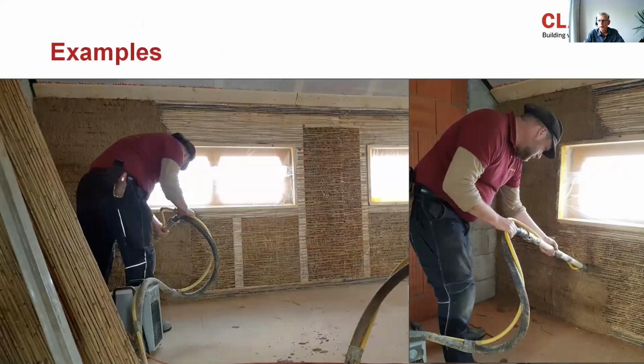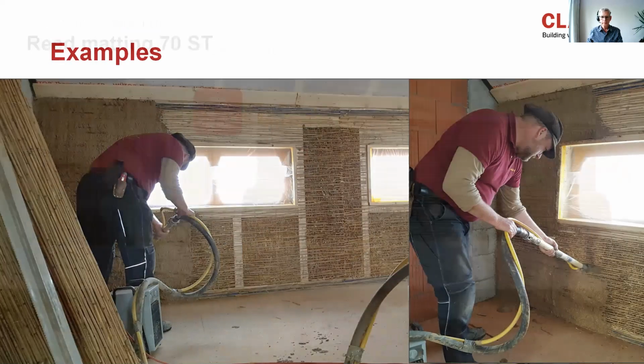A picture of a building site where the clay is applied. You see here a product which is reed mats. Here in this case, it's done over the beams or over the wooden construction parts and the straw. This would not always be necessary, but for example, you can do it this way. It would be enough as well to put it just on the wood.